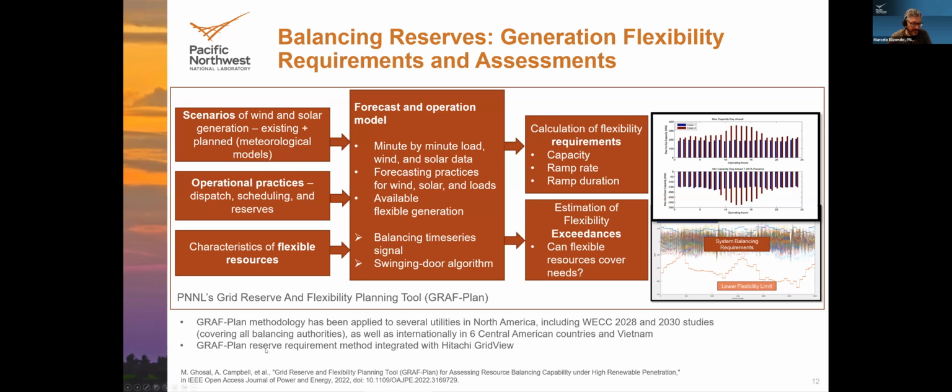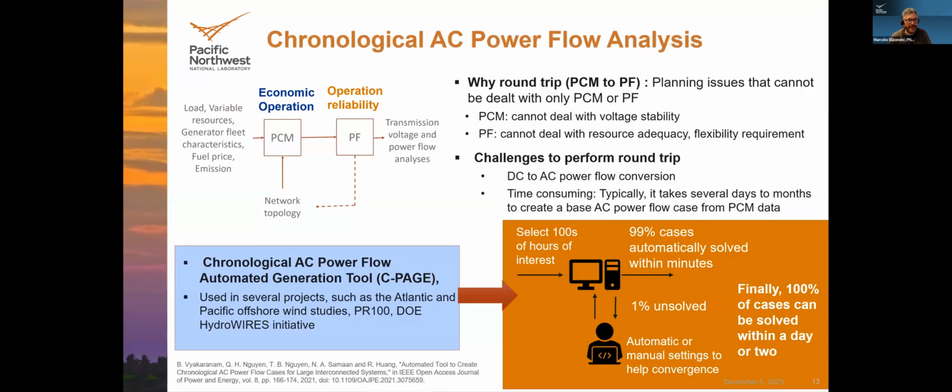This part of the methodology has also been integrated with the Hitachi GridView software, which is a production cost model, where you can include this type of evaluation of reserves. Another part is that the conversion between types of models is very challenging. When you simulate the operation and then want to do a more detailed reliability study, it's very challenging to convert between models. So there is something called the chronological AC power flow automated generation tool that can automatically convert simulation results of the operation into a more detailed model, so that you can study the reliability.